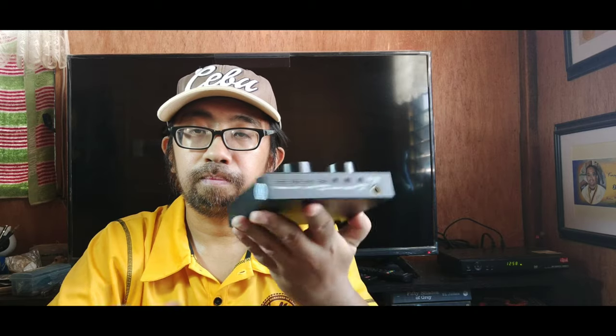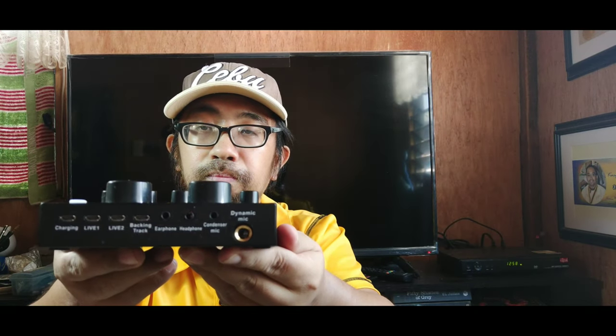the V8 Soundcard, with 3 cords for charging, and the 2 used to connect from V8 Soundcard to your cell phone, personal computer, laptop or iPad.